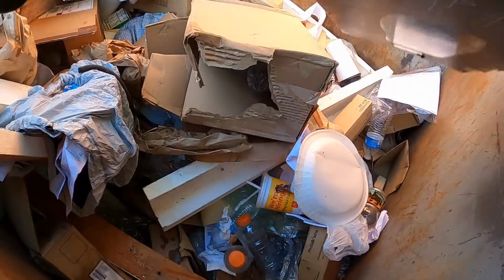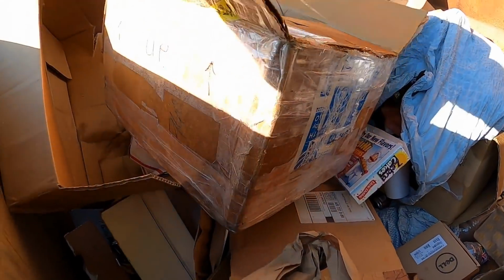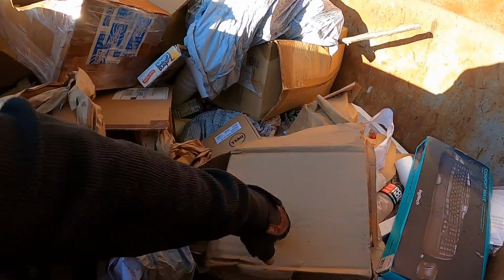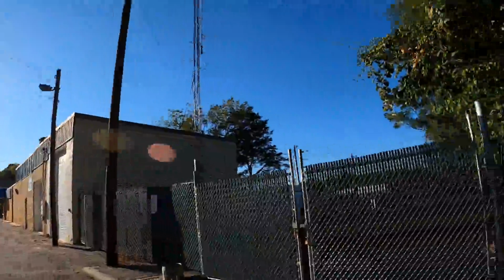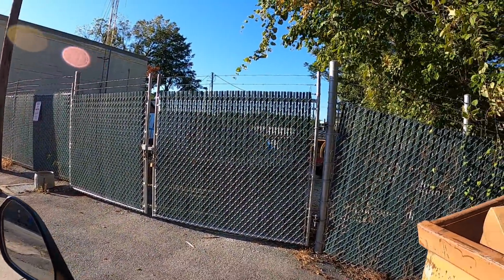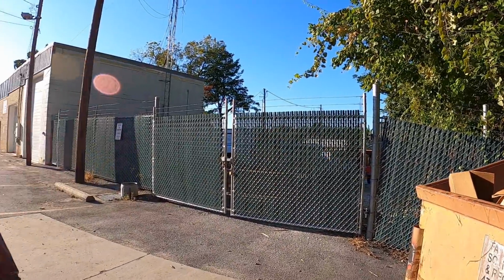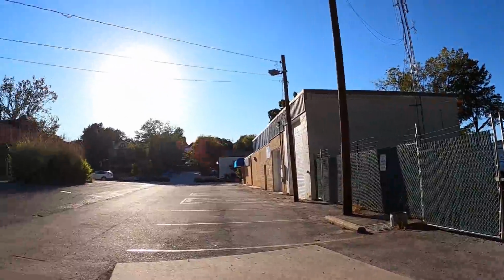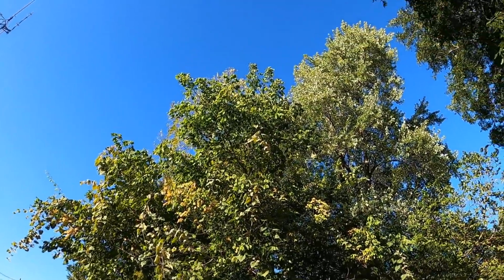But this is all wet. See how everything's soaked with rainwater. Everything on top's bone dry. It's kind of interesting. I forgot it rained hard this morning. That's nice, man. It came in from the north and it brought in all this cool air. It's just a wonderful feeling. Sunny and cool. Autumn around the corner.